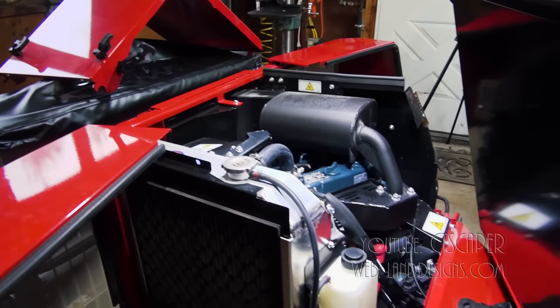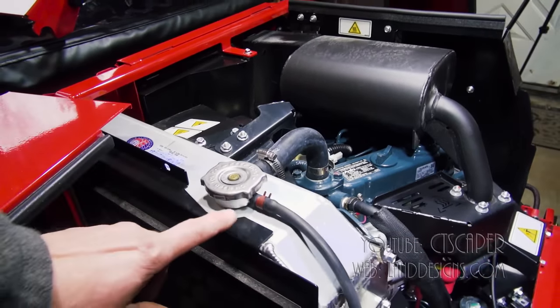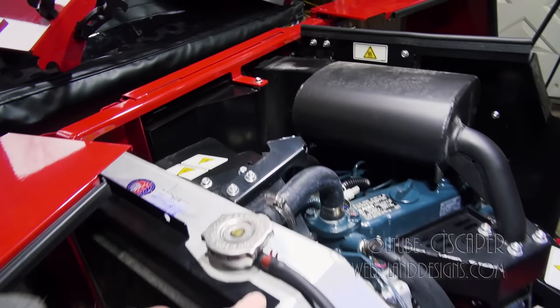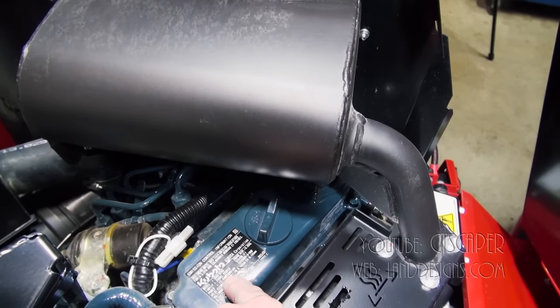We've moved to the other side now, and I just want to show you, this is the radiator, and check out the size of this thing. That's freaking huge. You'll never overheat this engine. And there's our little Kubota diesel.